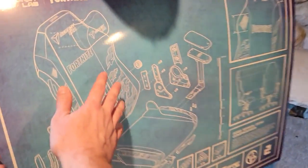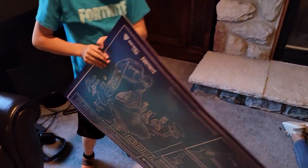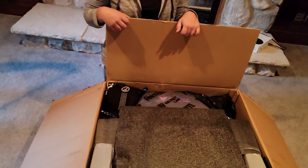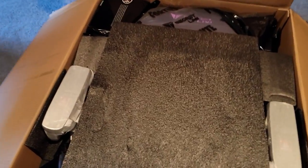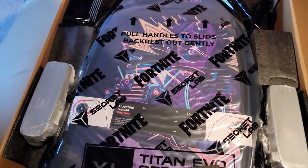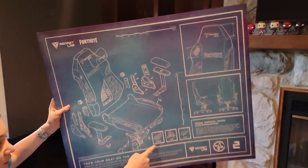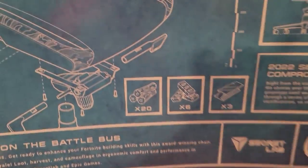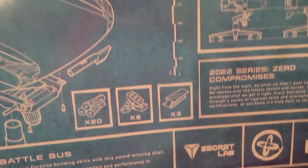And it literally feels like a poster board. All right, flip it over. What's on the other side? Okay, so those are the instructions. We've had chairs in the past where we try to put them together, and it's a pain in the butt. The instructions are terrible. But not this one. We got the literal blueprints. Oh, it shows the materials: 20 wood, 6 brick, and 3 steel to build it. That is awesome.